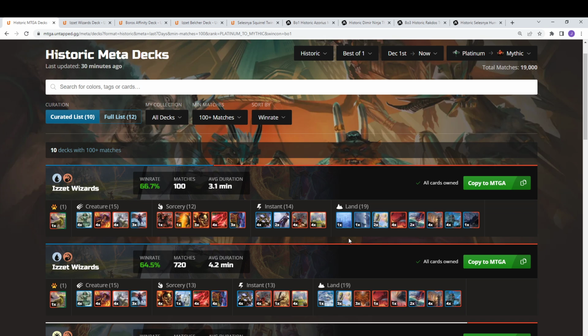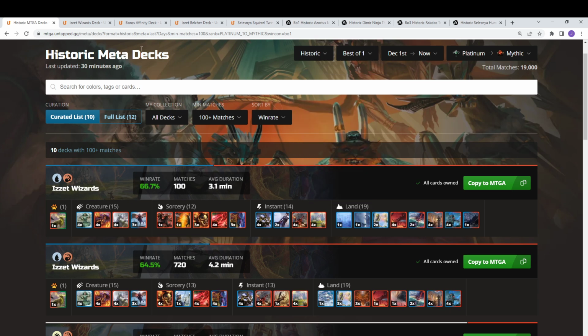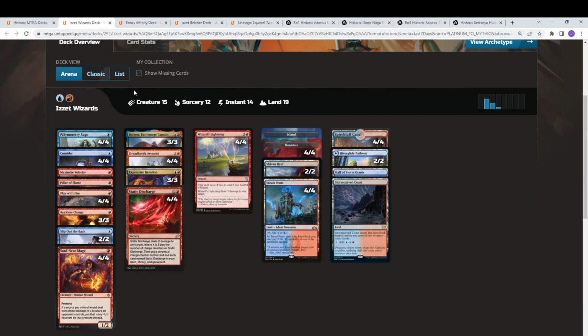I'm actually playing 21 in my Wizards deck, and it's pretty ambitious playing 19 lands with Hall of the Storm Giant as well. You're better off probably not. So it's an interesting kind of inclusion. This is the list here.